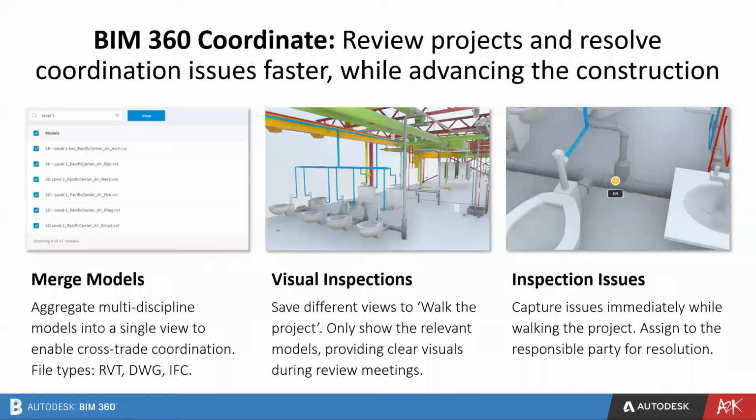So having a look at some of the functionality that falls underneath the Coordinate license, as you have typically done in the past, probably with the likes of Navisworks, we can merge or append, depending on the terminology you prefer to use, those models together so that you can undertake a variety of tasks, starting with visual inspections. So if I wanted to merge together the structural and maybe the services models, we can do that so that we can then walk the project.